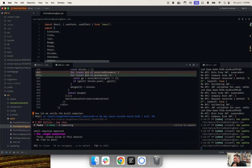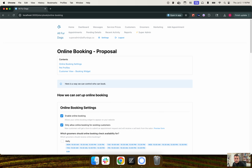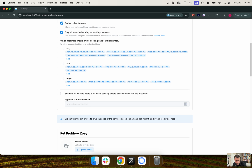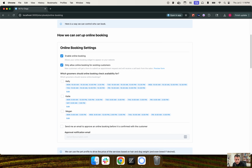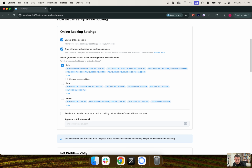So none of this is actually implemented with any kind of data retrieval yet. That's only when I get the go ahead from a couple customers. It's just going to verify it, but for now, let me just check over here. So we should see the available groomers here, but it's not showing. Huh. Interesting. Oh, there it is. Okay.